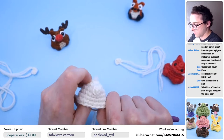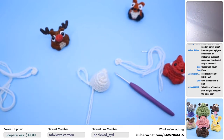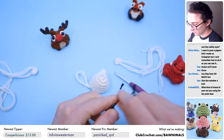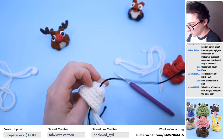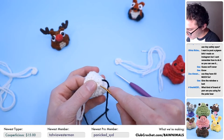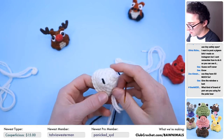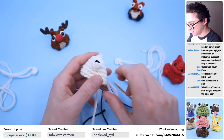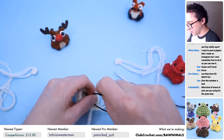Like that. I'm going to do a little nose right now, because I really want to see what it looks like. So I'm just using barely any black yarn. And I think we can actually just do one single strand across the nose in black. Oh my gosh, that is so easy. Look at that. That alone, to me, went like, oh yeah, this is clearly a polar bear.